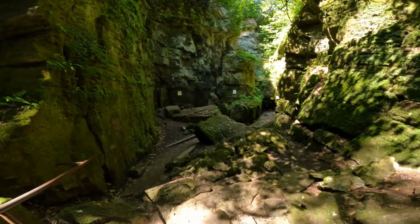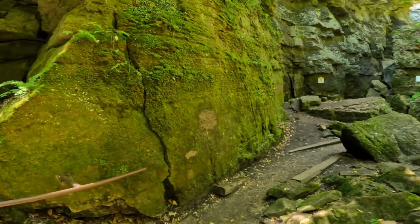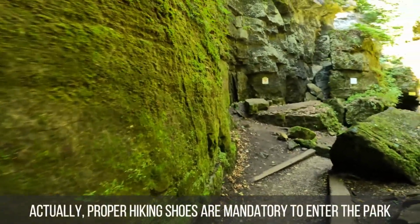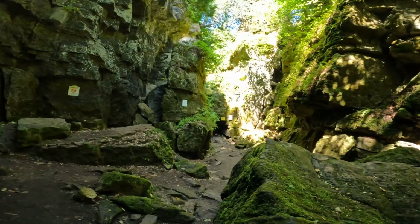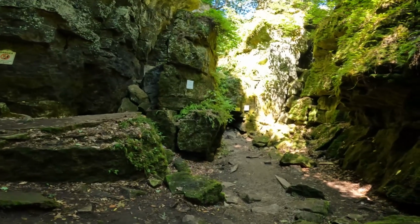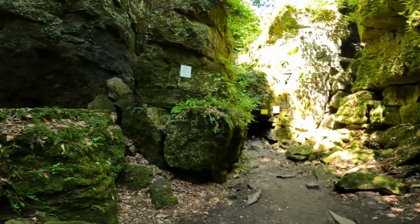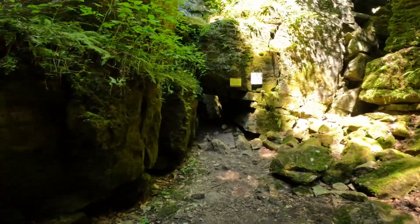Man, these rocks are slippery. I can't imagine if it's raining. It would be extremely dangerous, and I'm wearing hiking shoes too. Oh, there's another cave there. This one looks to be bigger. And I don't see any other way around, so I guess it's perfectly fine.